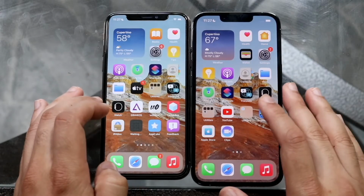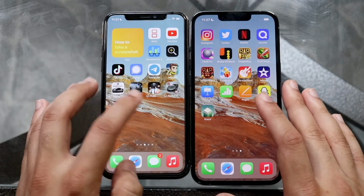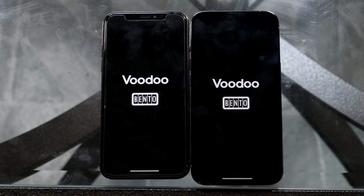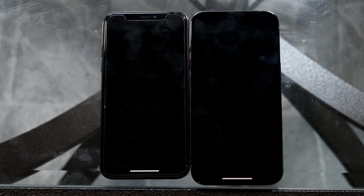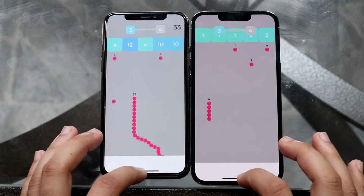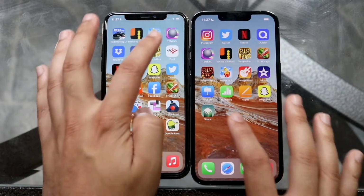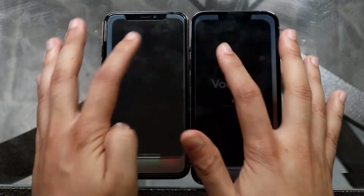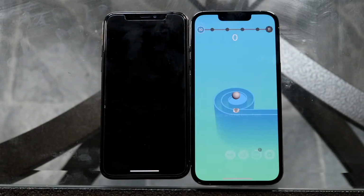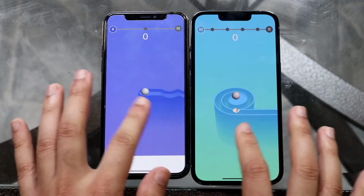Now let's start loading up some of these third-party applications right here. Versus blocks, 3, 2, 1. And you can see pretty much the same thing, almost. They were almost identical. Hopping out of this one, let's get into the next one, 3, 2, 1. And the iPhone 13 Pro was the faster one there.